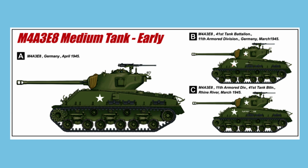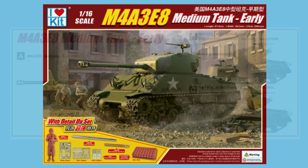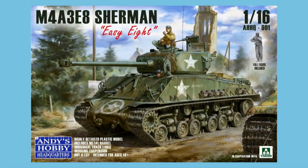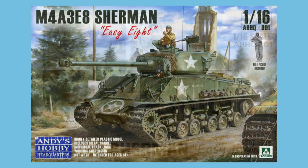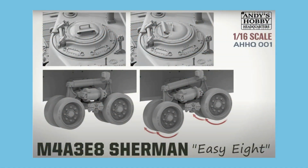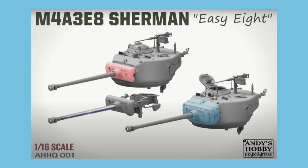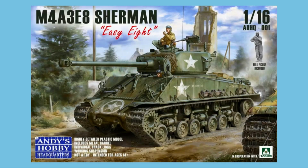Now, this is not one for the Gary Stuff channel, but enormous respect to anyone who makes this. The UK price is just around £240. Alternatively, you can wait until November and bag the same tank in the same scale from Andy's Hobby HQ, made in collaboration with Tacom, for £100 less. I do wonder what the differences will be, as Andy's kit looks just as intriguingly detailed. Pre-orders are being taken now.